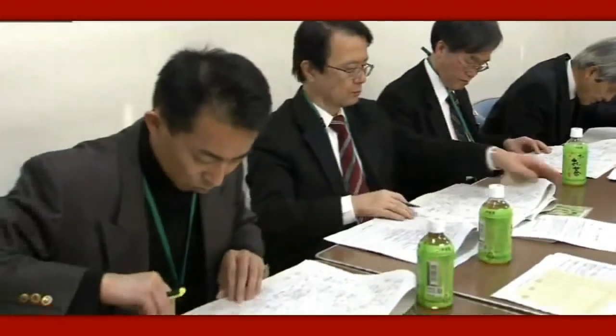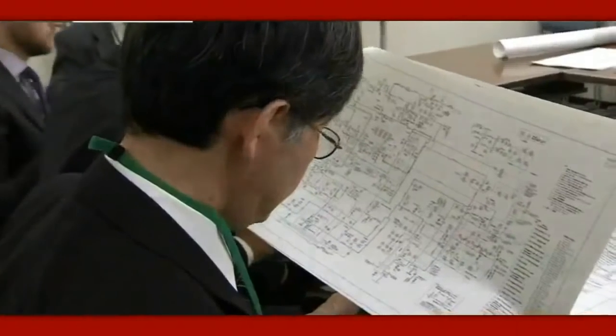Could water from the fire engines have flowed into the steam condensers? NHK secretly obtained a diagram of reactor 3. We studied the complex piping system along with the experts.